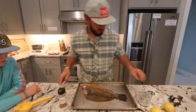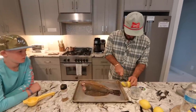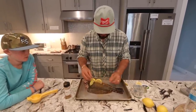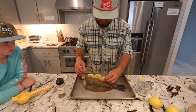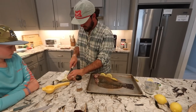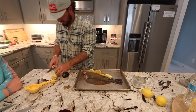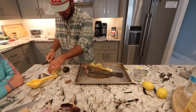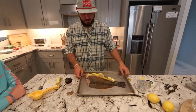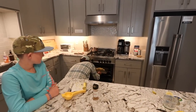Just like that. Now we'll take a lemon. Place it like that, and then we'll also take some butter, put some blocks of butter in here, anywhere you can fit it. We got the oven set to 400. We're gonna let her cook. I'll show you what she looks like when she's done.